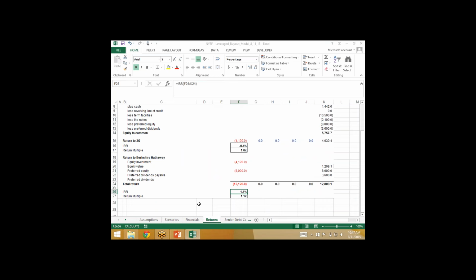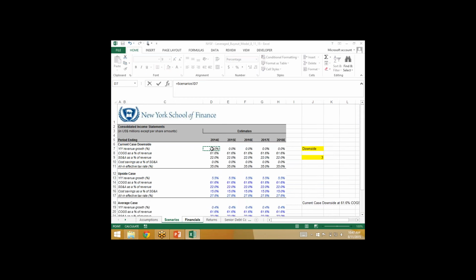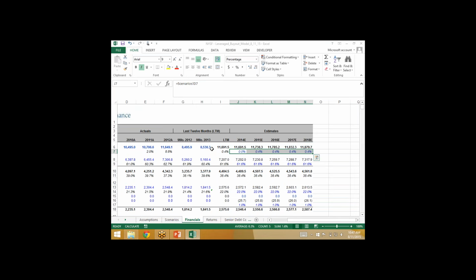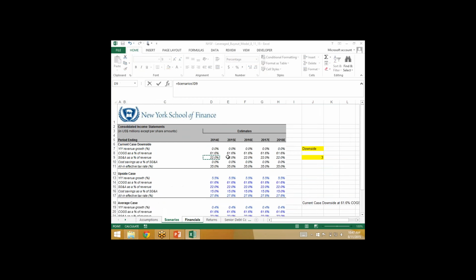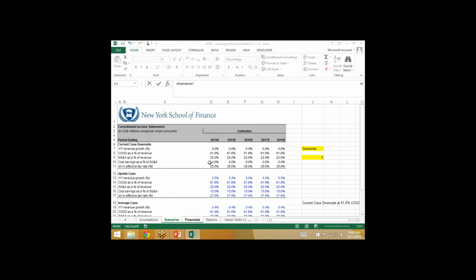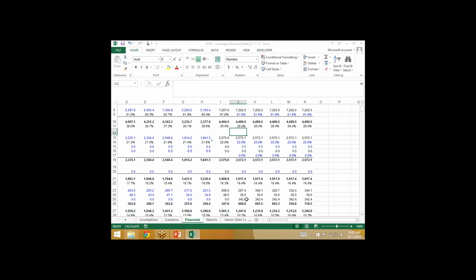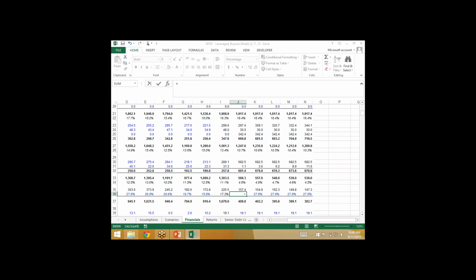One thing we haven't done is link the scenarios through the model. So if you go through financials, this 0.4% should link into the current year-over-year revenue growth. So we should be linking that in. Same thing with the COGS. All the drivers. SG&A as a percentage of revenue. Cost savings as a percentage of SG&A. And I think we did taxes, right? Varying taxes.